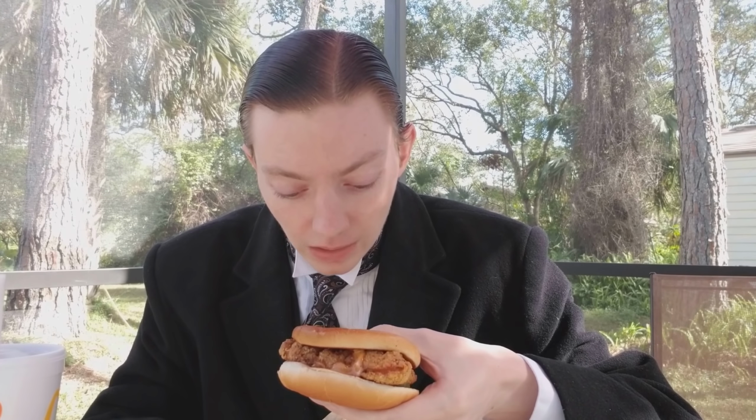It's a simple sandwich, but I guess it's the classic chicken sandwich. I guess that's considered classic in McDonald's vernacular. And I'll let you know what it tastes like. So it's the classic chicken sandwich from McDonald's going in.